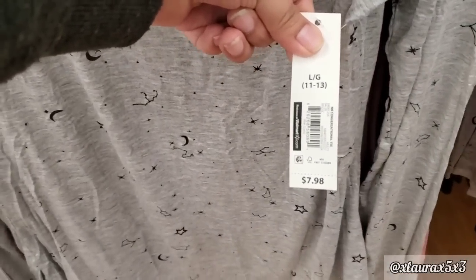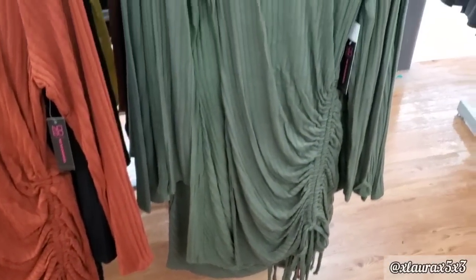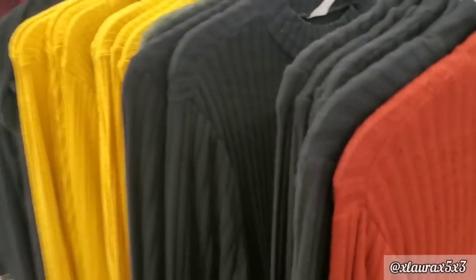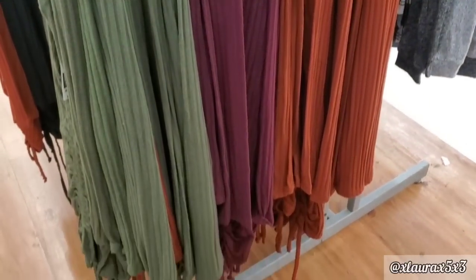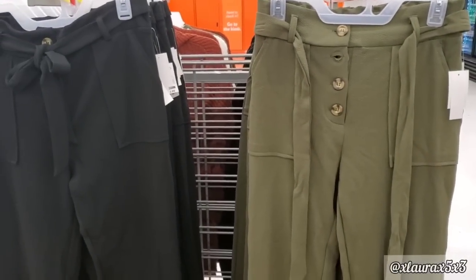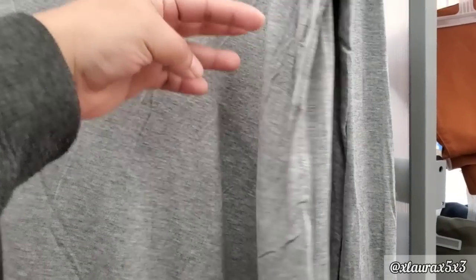These are priced at $7.98. $11.96 for these sweater dresses. And they do have some cinching, as you can see. It comes in the burnt orange, the army green, black, and in this yellow. And on the opposite side, they have the burgundy. They have these pants, $9.88. It does come with a belt in an army green or black. And these were pretty thin, very lightweight.